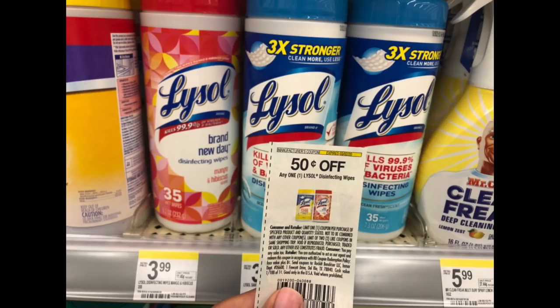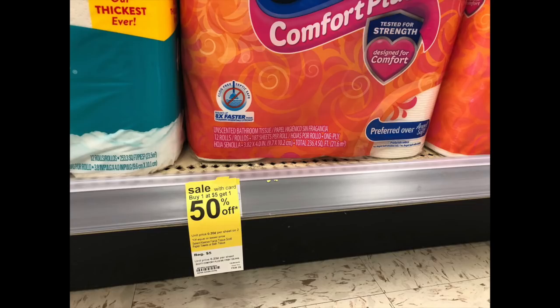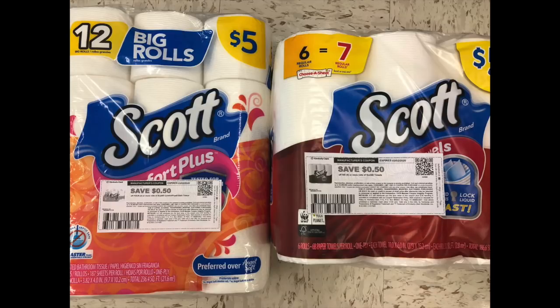Lysol products are on a promotion this week for buy one, get one free. So if you were to pick up one of the Lysol wipes for $3.99, the second one will be free. You're going to use the 50-cent off one coupon from our 22 Smart Source, making the total $3.49 for both of them, or $1.74 each. Scott paper towels as well as Scott toilet paper are on a promotion this week for buy one, get one 50% off. So you're going to pick up one of them for $5. You're going to pick up a second one for $2.50. You're going to use 2 of the 50-cent off one coupons from scottbrand.com, making the total $6.50, or $3.25 each.